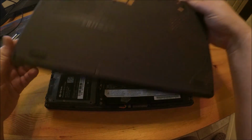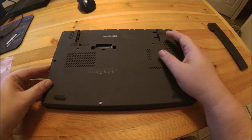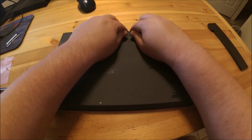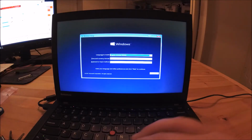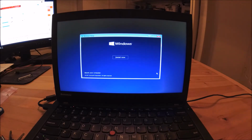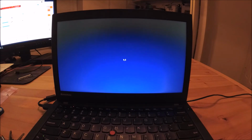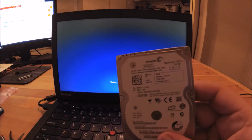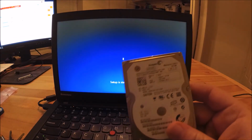So let's go ahead, put this back together, and go from there. Alright, we're back to installing the OS. This time we're going to install it directly to that SSD versus the spinning disk that was in it. The previous owner, I think it's only a 120 gig drive. I think they just grabbed a random hard drive and threw it in there.